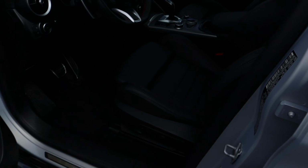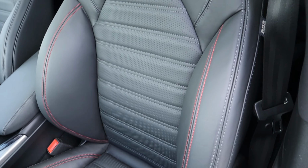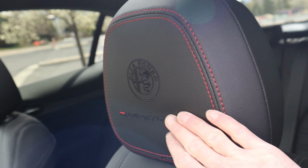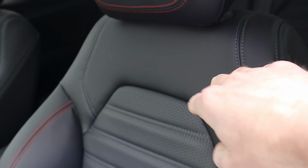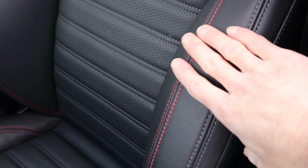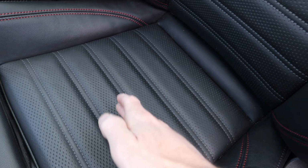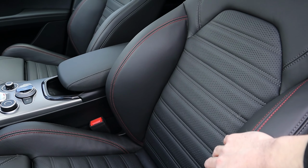Now, the next feature I love about this vehicle has to do with these seats. Now, there's a couple things to talk about. First off, I love the styling. You got the Competizione trim level embossed into the seat headrest along with the Alfa Romeo badge. I like that red stitching, and I like how you have all this red stitching all throughout the vehicle, and I do like this perforated leather here in the center. I like the horizontal shape to it. But one of the things I love about these seats is the fact that these bolsters are so nice.